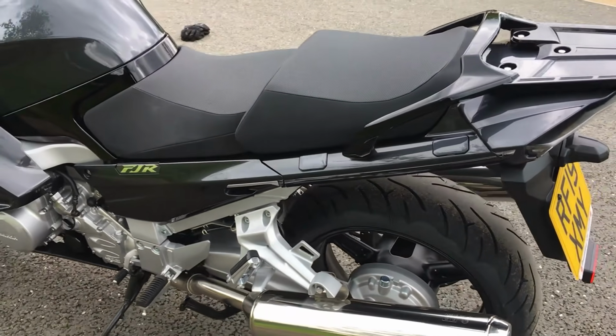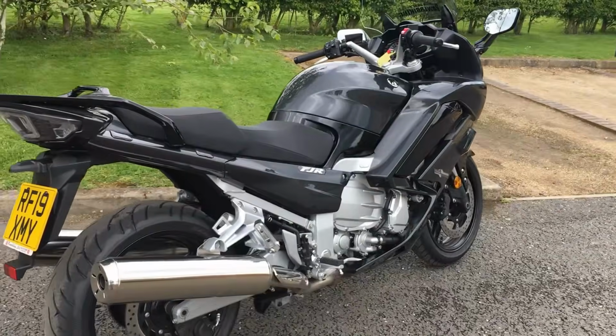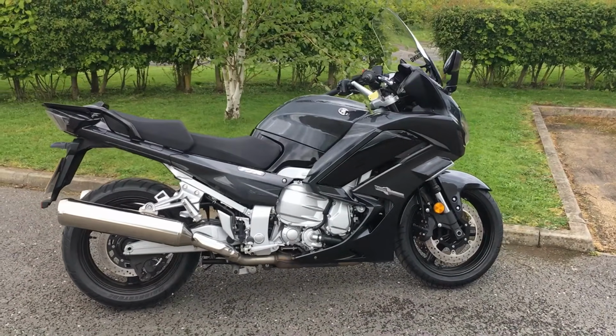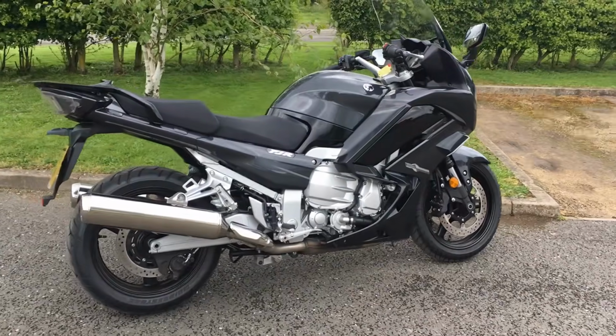The power of the engine, 146 PS. Don't know why they say PS these days, but I looked it up. That's about 144 brake horsepower at 8,000 RPM. Really feels powerful, this bike, when you wind her on. 138 Newton meters of torque, absolutely dollops of torque, maximum at 7,000 RPM.